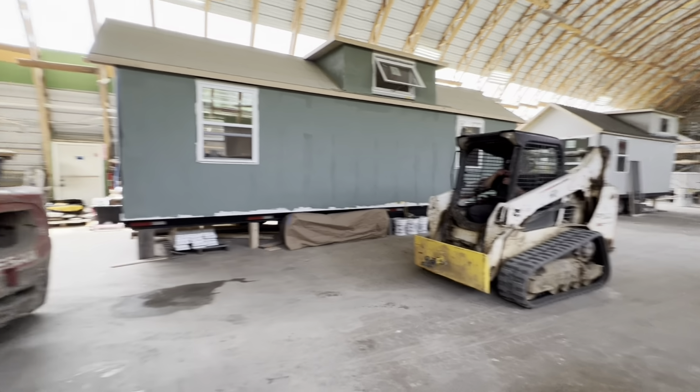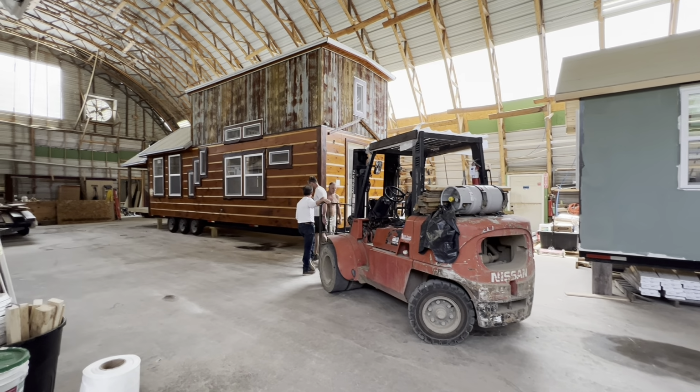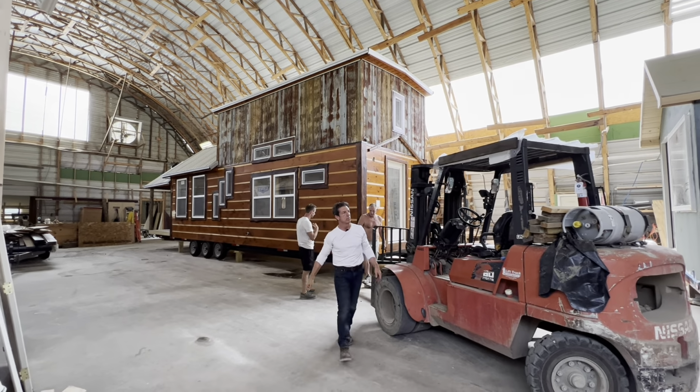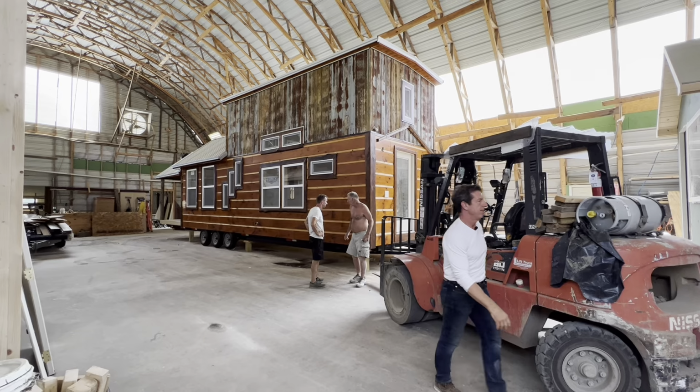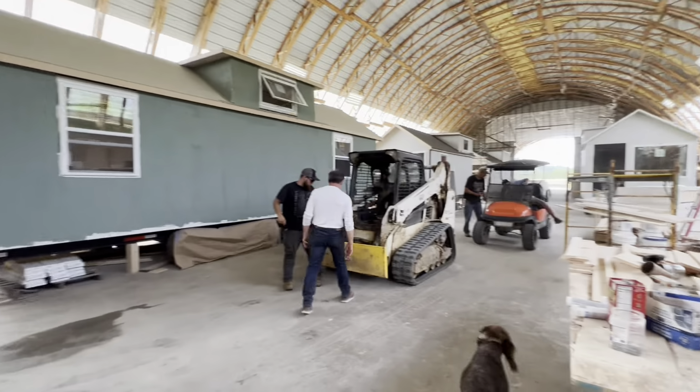I mean, let's see what happens here. The guys are talking about it. I mean, I don't know how heavy this house is. But, I mean, it has turned into a monstrosity of a house. I mean, that is huge. This is really not a tiny house. This is a great big house.